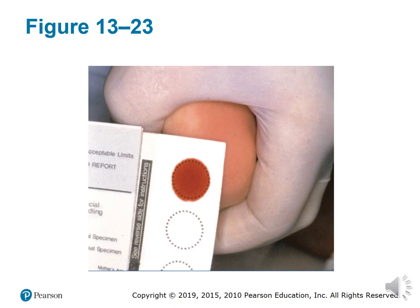If you look at figure 13-23, that is a perfect collection circle. It's just a little bit of overflow, but not excessive to where it bleeds over to the next circle.